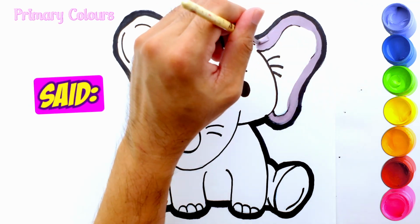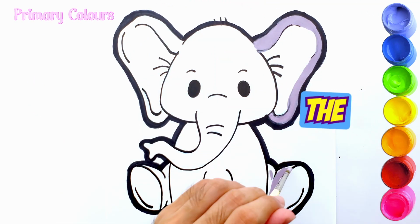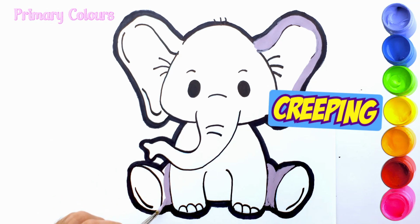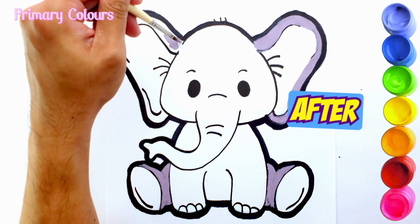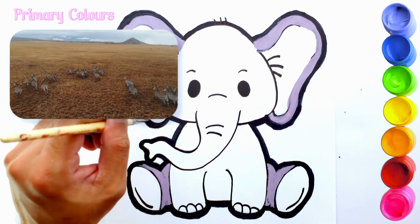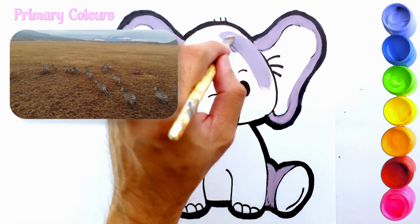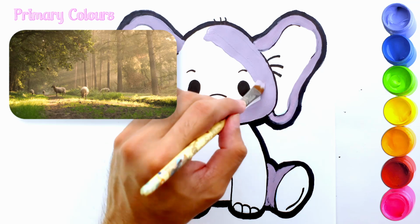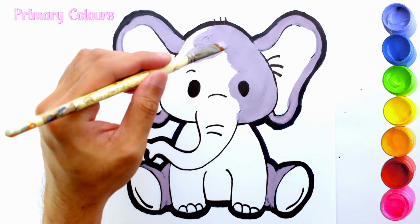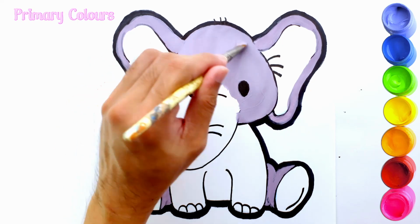And God said, "Let the earth bring forth the living creature after his kind, cattle, and creeping thing, and beast of the earth after his kind." And it was so. And God made the beast of the earth after his kind, and cattle after their kind, and everything that creepeth upon the earth after his kind. And God saw that it was good.